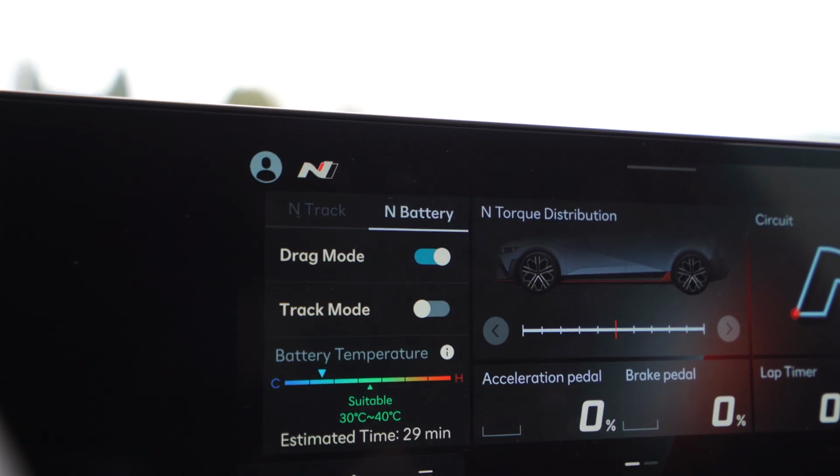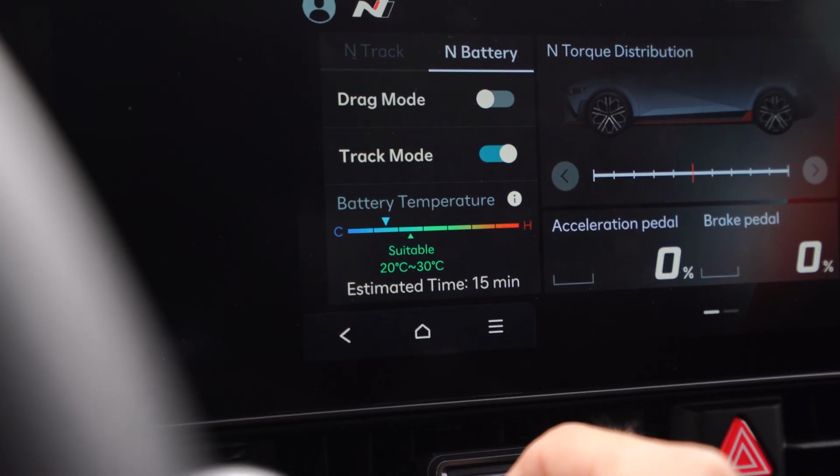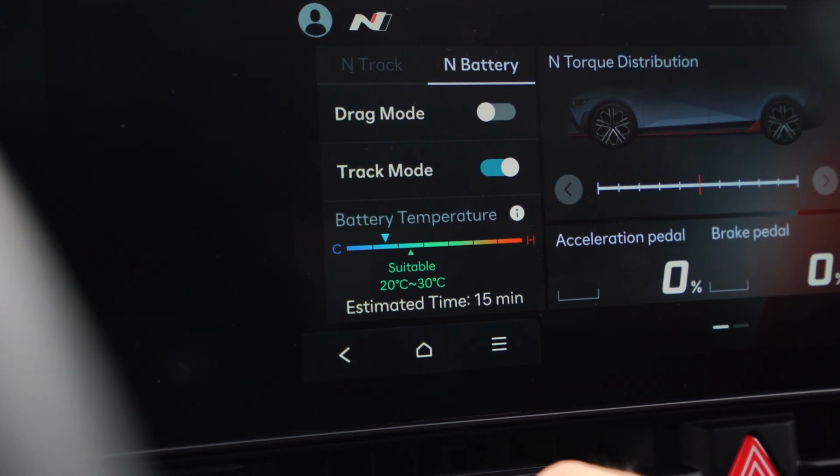It's very clear. So what we can do is, if we hit track, it will bring the battery temperature up to a suitable temp, where the launch control and just the battery and power will last longer and be optimal for the situation. To get the best launches, here it says the estimated time to wait is 9 minutes. So to get the best launch control, to hit that 0 to 60 in 3.1, we have to wait a little bit. That's pretty cool.